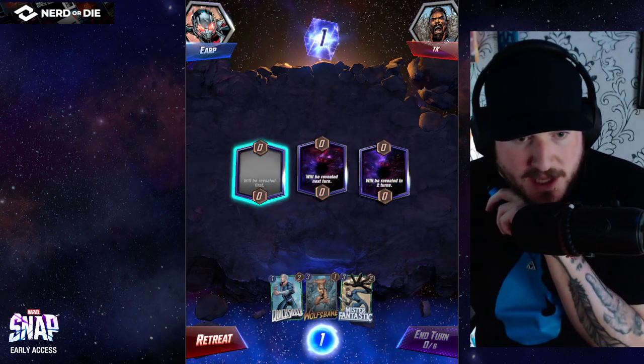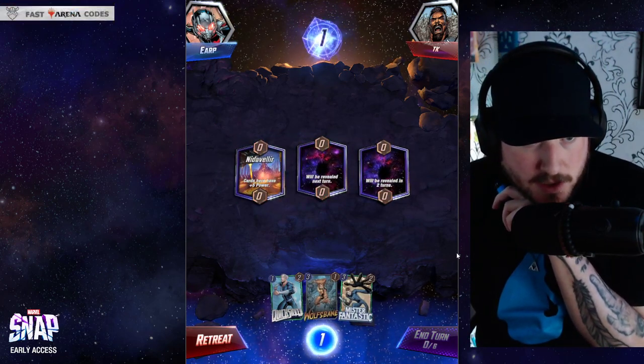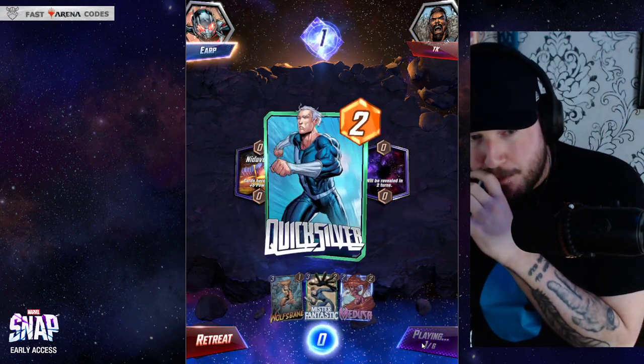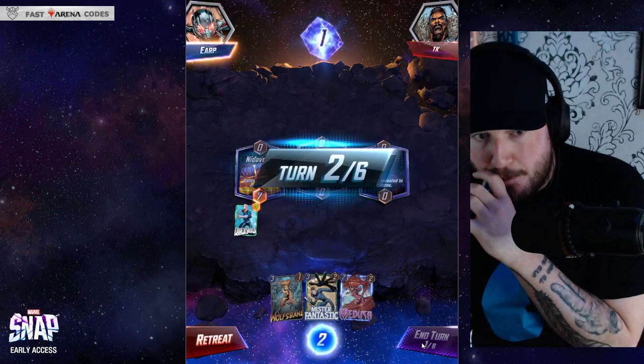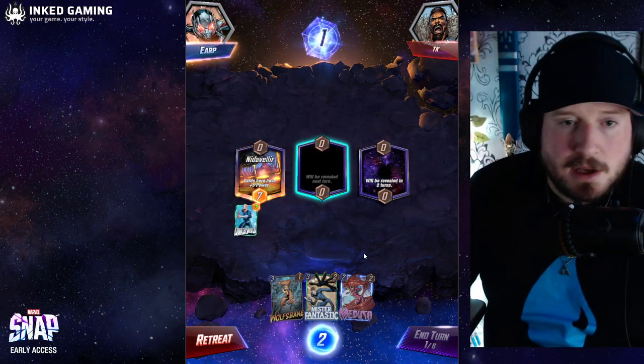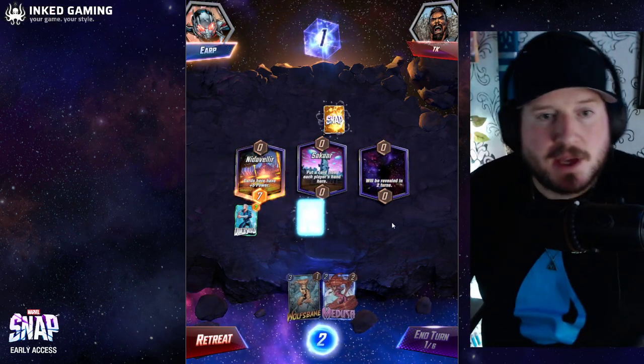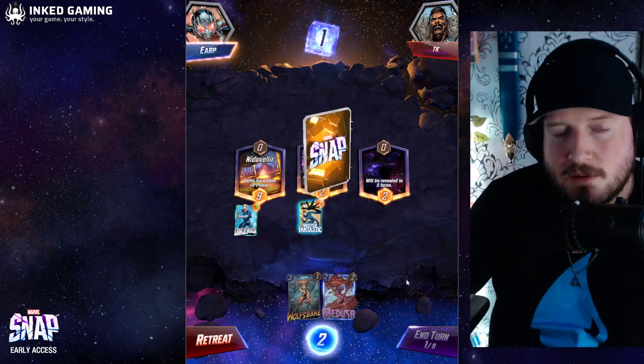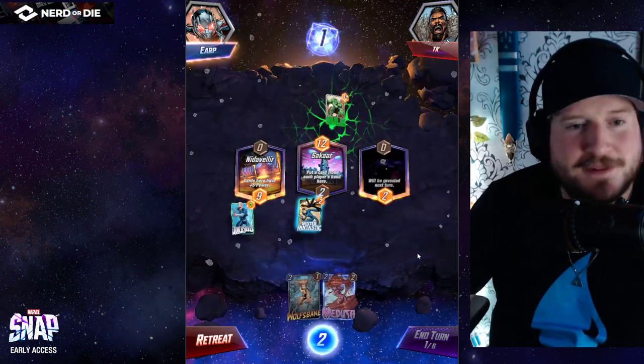Okay, we got Wolfsbane. No turn one. Cards here have plus five power. Sure. Well, they had no turn one play. Put a card at random. Okay. I like it.